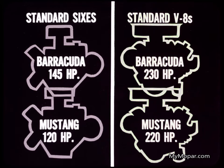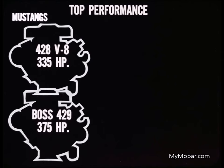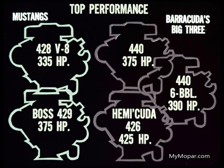With the look of the 60s. Standard engines for non-performance models compare like this. The Barracuda buyer gets more horsepower, 25 more in the 6, 10 more in the V8. Even the economy chap likes to know he's got more go under the hood when he buys a sports-type car. For top performance, Mustang offers a 428 cubic inch V8 rated at 335 horsepower, and the new limited production Boss 429 rated at 375. Barracuda's big three, the 440 with 375 horsepower, the 440 6-barrel with 390 horses, and Hemi Cuda with a roaring 425, start where Mustang leaves off.